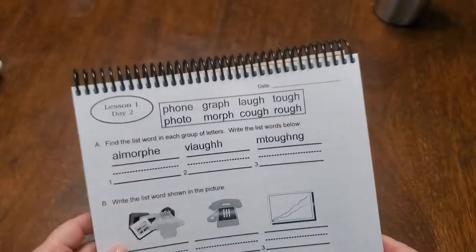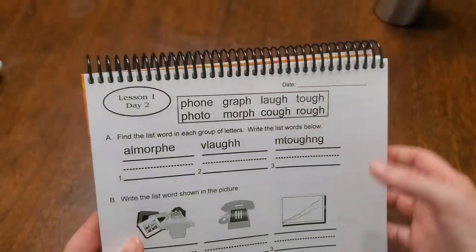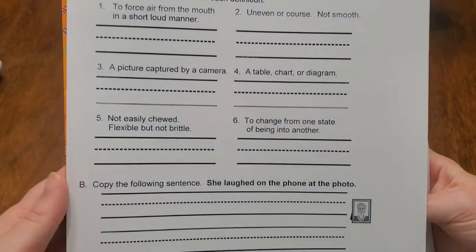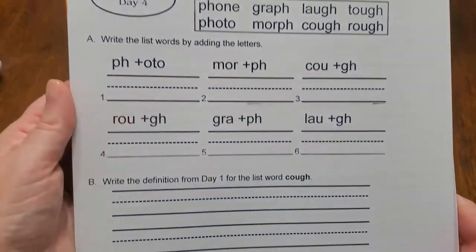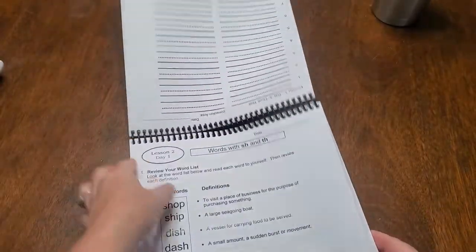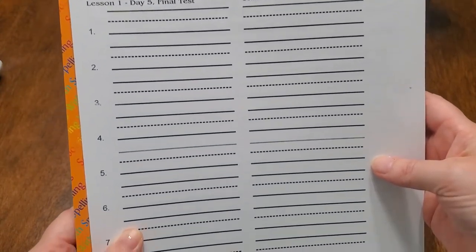And then over here on day 2, there's just a worksheet you do. And we go over the words, I call them out, they spell them aloud. And that's all you do on day 2. Day 3, short little lessons here. Day 4, see, it's telling you to write a definition. And then day 5 is your spelling test that is used on here.